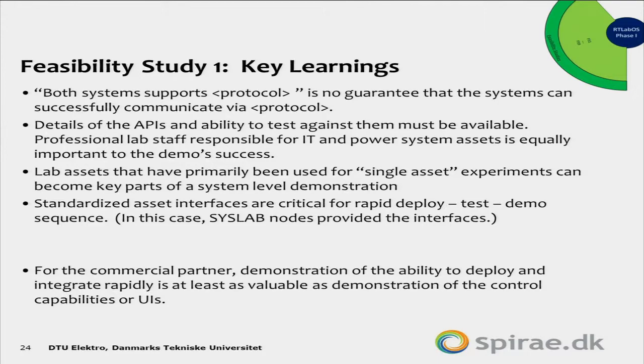So key learnings from this process for us, and maybe for Power Lab going forward as well, come back to that integration with the SCADA system. Just because both systems support a protocol, whatever it may be, it was OPC DA in this case, and Bluefin supports that, and we had documentation from ABB that showed their SCADA system supported that, so we made the decision that was the interface we would use when we came to Power Lab. Of course, there's no guarantee that you can actually successfully communicate via these protocols, and in the end, when we finally figured out what was going on, it turned out to be an incompatibility between 32-bit and 64-bit systems. But those are the kind of details that are rarely documented.